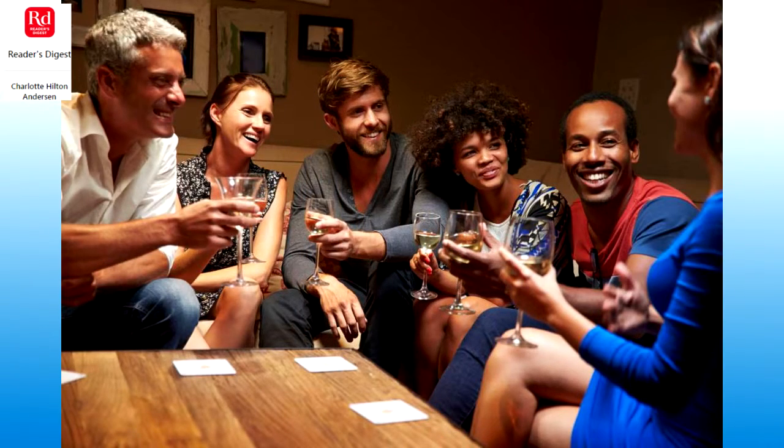Throw a swap party. If you want to declutter without being wasteful, throw a party and invite friends to bring unused or unwanted items to swap. Everyone gets to go home with something new. And if you end up with leftovers, donate them to a local charity. Alison Bradley.